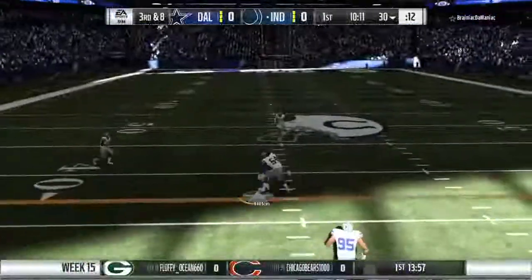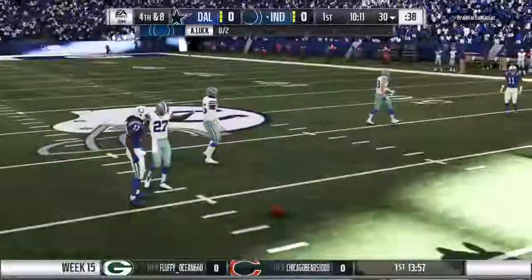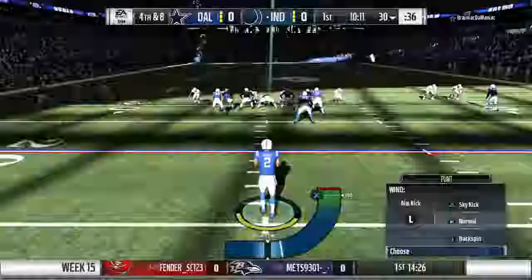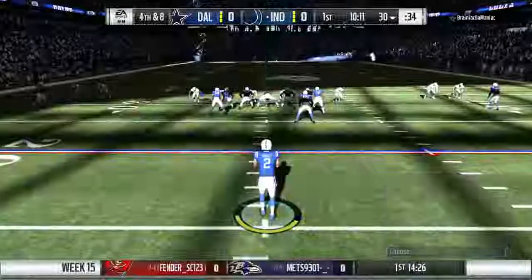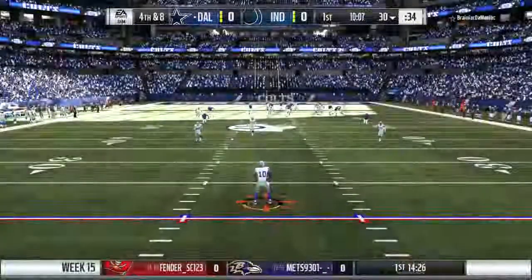Throwing on third down. Love. And incomplete. So the contact made the ball roam free and brings up fourth down. You can tell they were hoping for a flag there offensively. Several on the sideline motioning, hey, why not a penalty? Why not a penalty? What did you see?